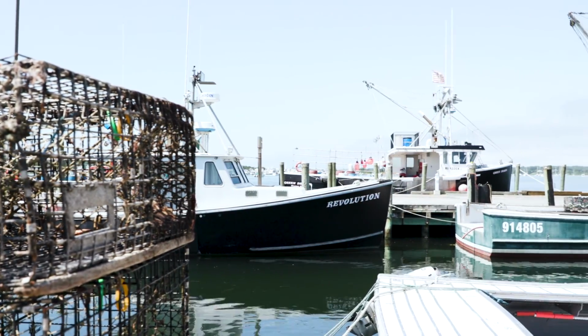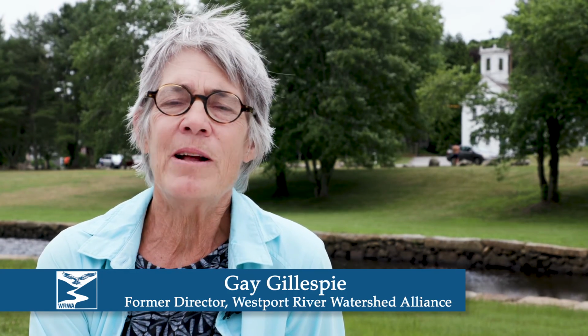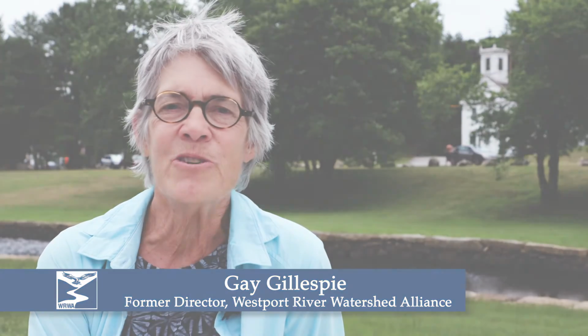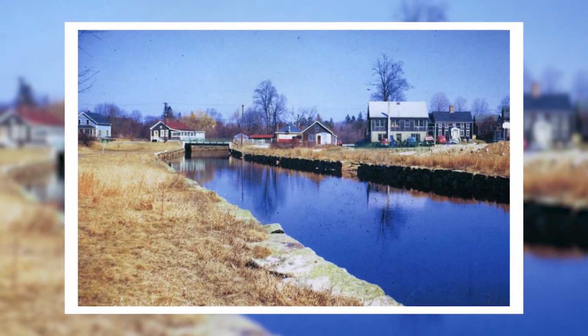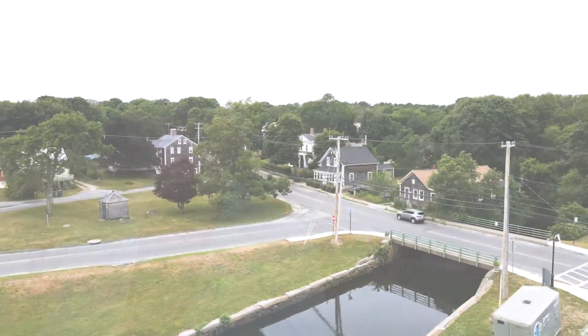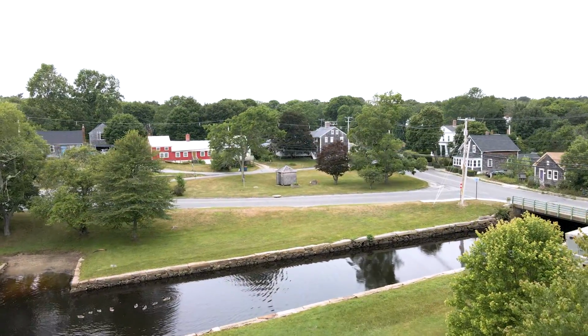My name is Gillespie. I'm the former director here at the Westport River Watershed Alliance, as well as a longtime volunteer and committed member of the organization. The Watershed Alliance was started by a group of concerned citizens who were hearing about a proposed sewage lagoon on the banks of the Upper East Branch of the Westport River. So this group of people got together, pooled some resources, and hired a lawyer to work with the town to fight the case, and they won.